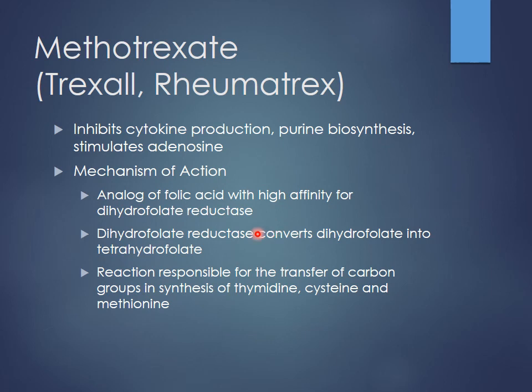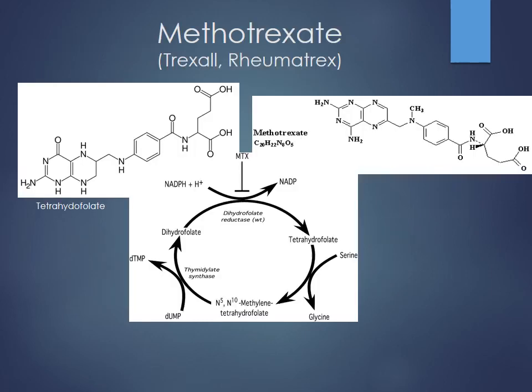This is going to help stunt production of things like thymidine, cysteine, methionine. So some amino acids can't be formed. Production of DNA is going to be inhibited through this process, so you're eventually going to halt replication of some of these immune cells, namely your white blood cells. And just looking at how this works, looking at tetrahydrofolate, it has a very similar structure to methotrexate.